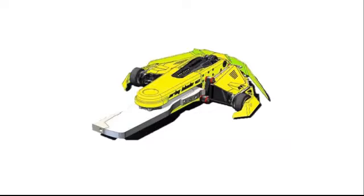Obi Blade, whether it wins or not, is going to put on a great show. And I cannot wait to see it tearing stuff up in America, because it's already done it in China.